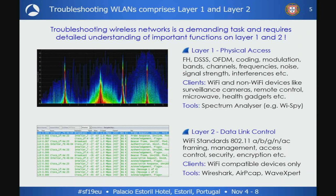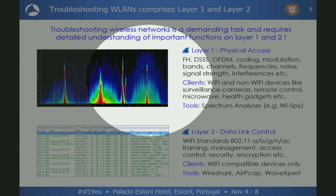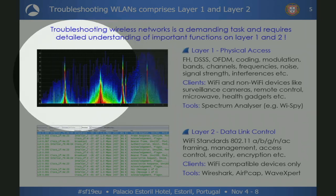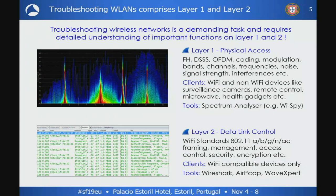And that's the problem. So we will look at a tool called Spectrum Analyzer, which can show you what is active on your layer 1. This tool cannot capture any packets. It's not designed for that. But it can tell you if such a device is present in the channel you intend to use. Then you better use another one. So that's what we are going to look at.